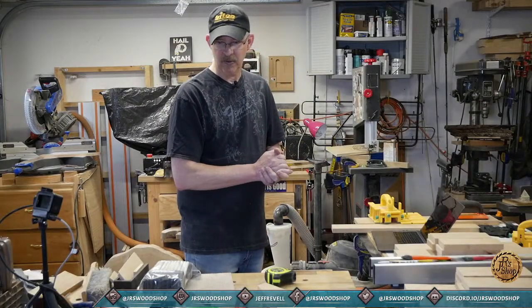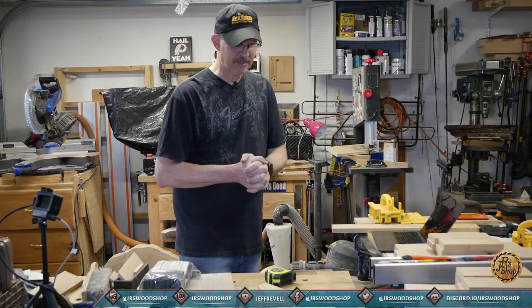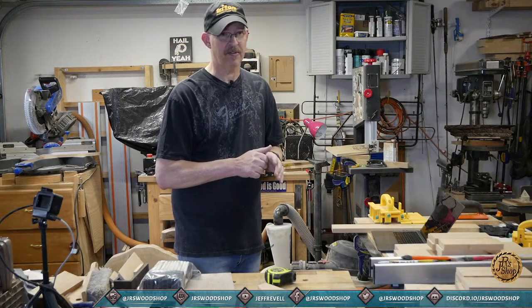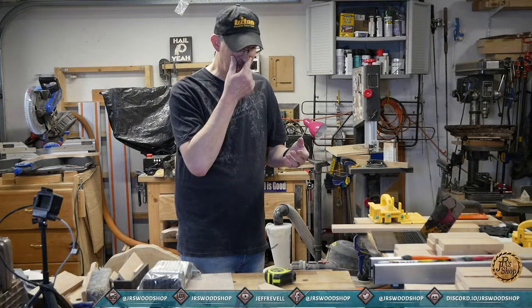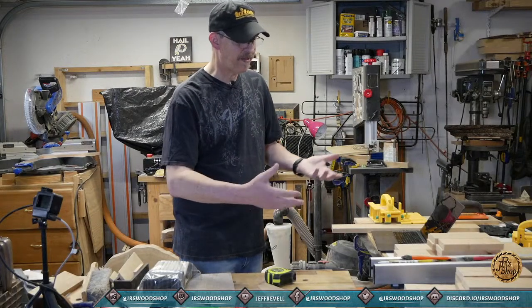I am good to go. We did a lot of work today. Got a lot of stuff done. I've got five bases ready to roll, and then I can start on the next steps of these, and they have different steps to them. It's a box, but there's a lot of steps involved, and I'll go through those as we make these together.